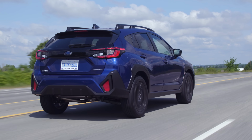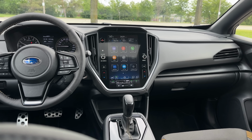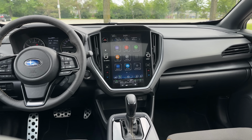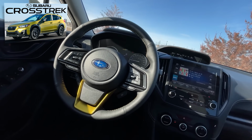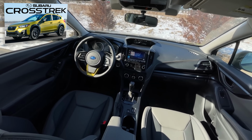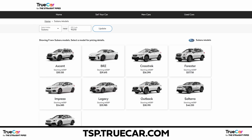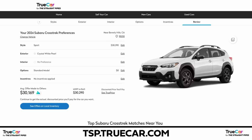so they have the 2023. And before I continue on with the looks, we got the big tablet infotainment in this one. I kind of prefer that old one. Remember there was that perfect one with a volume knob, tuning knob, and then all buttons for climate. So if you do want that older one, go to tsb.truecar.com, discounted price offers, or this new one, because this is actually Subaru's best-selling model.